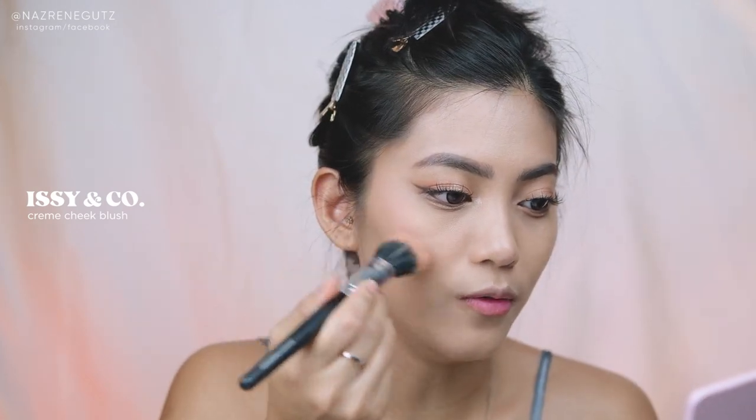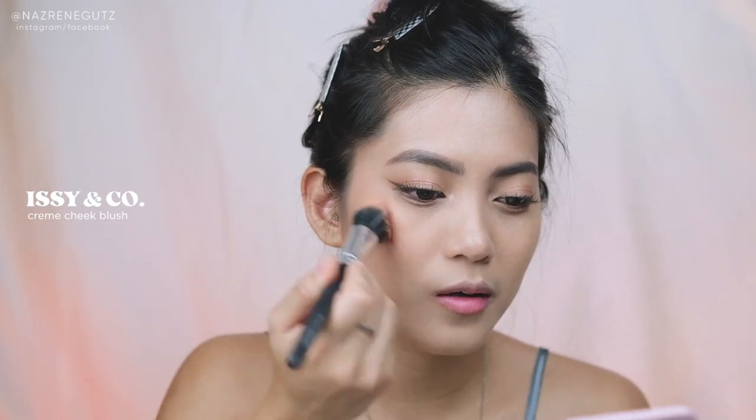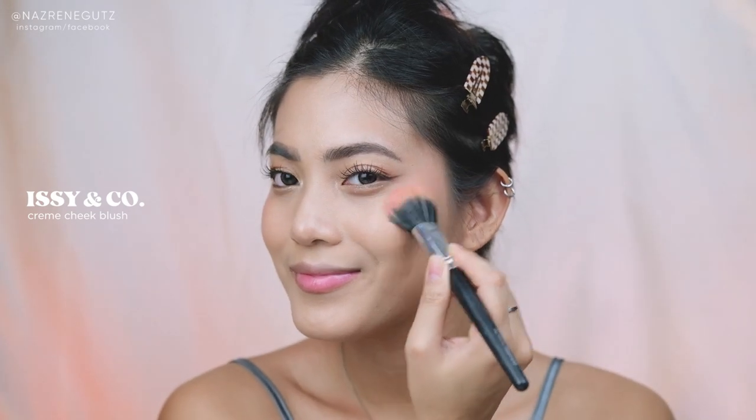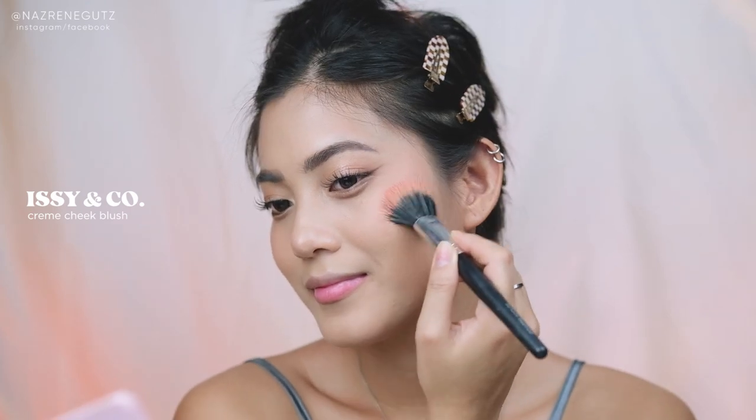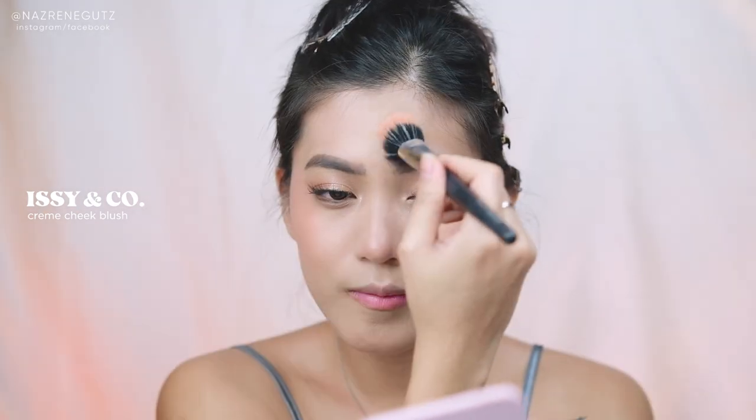I'm gonna be using the Easy & Co. Cream Blush. Actually, matagal na to. Face out na to kasi diba bago na yung blush nila ngayon. Dito ko siya ipofocus. Kasi parang from within yung blush nila. Like sa upper part. So, I'm gonna focus it here. I noticed din na madami din silang mag-blush dito sa center ng nose. Slowly, you know, coming together.